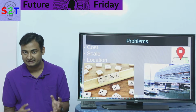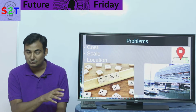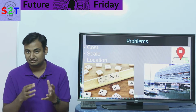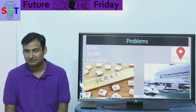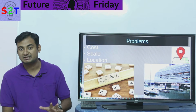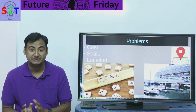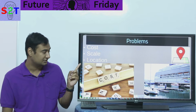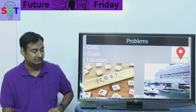And again, let's say you are a country like India, there are only a few places where we have these pumped hydro storage systems, because you need height variation and you need water supply. So it's very complicated. So these three always end up bottlenecking our grid scale energy storage: cost, scale, as in how many megawatts we are talking about, and location, where can we establish it.